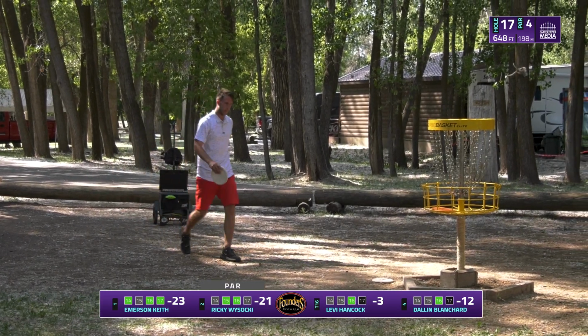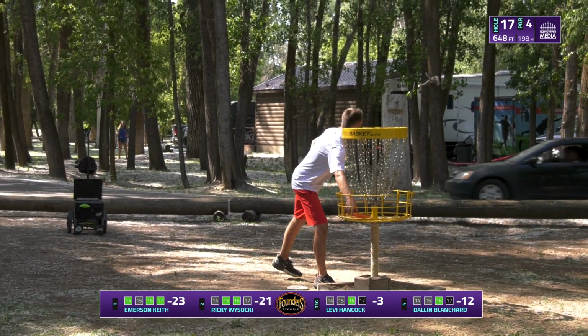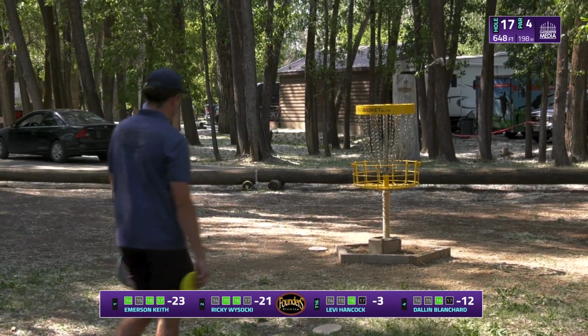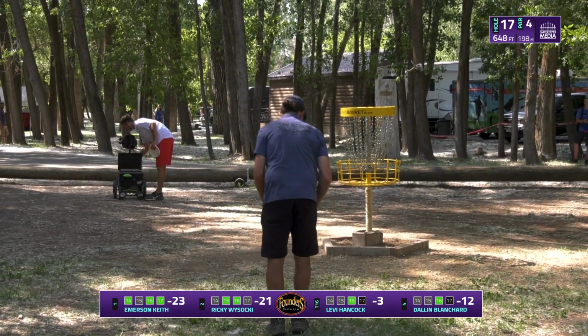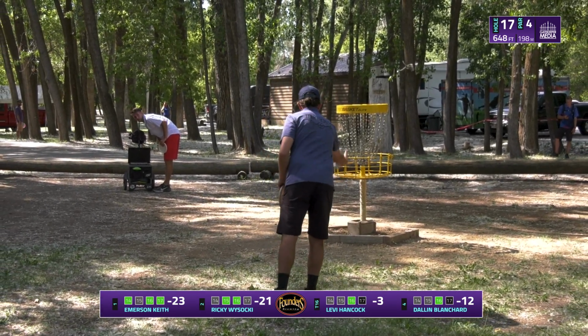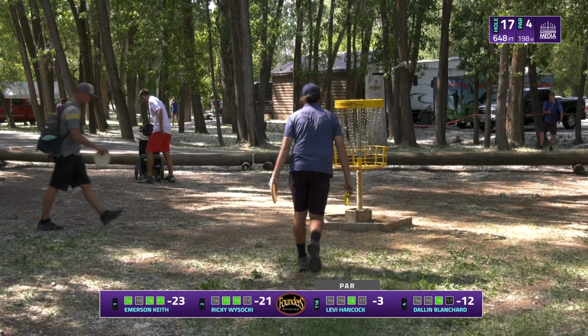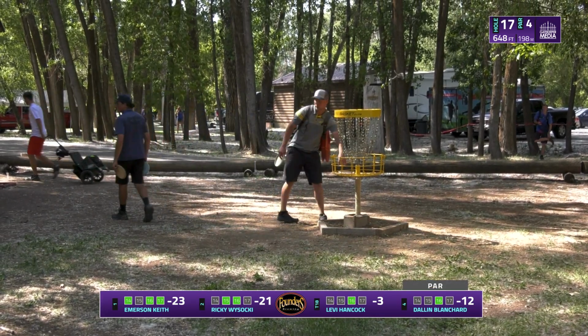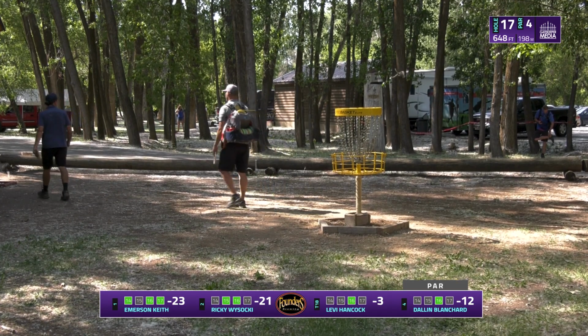Yeah, after a slow start, Emerson is 5 down on the last 7 holes. It's not over yet, though. 18, as we saw in round 2, is really tight. There is a ton of OB. Just the tiniest strip of fairway, and then the green itself is only as large as the circle.